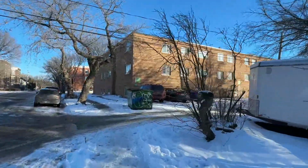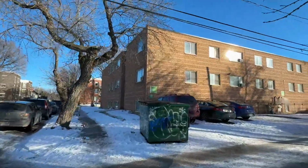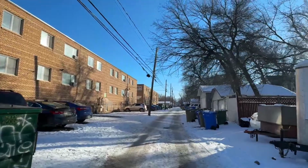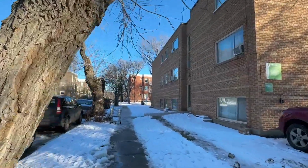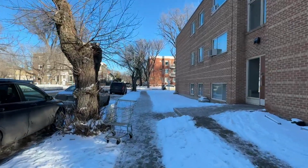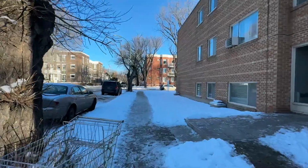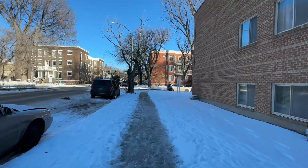Apartment building here. Their boring alley. Wayward grocery cart. They roam in packs, you know, mate and breed, and pop up everywhere as a result.